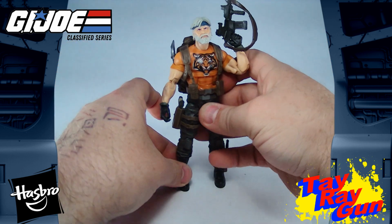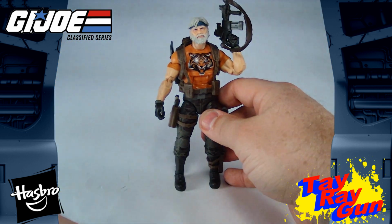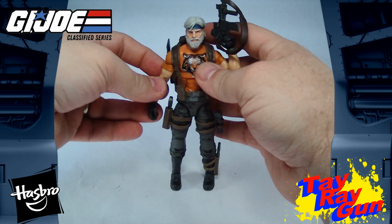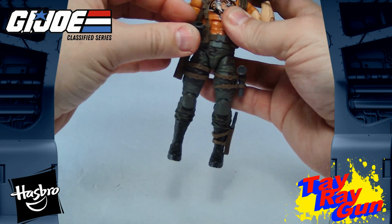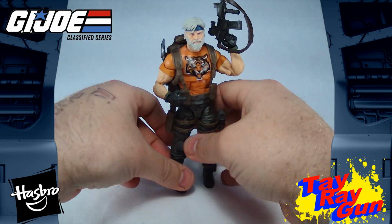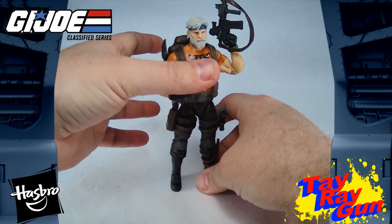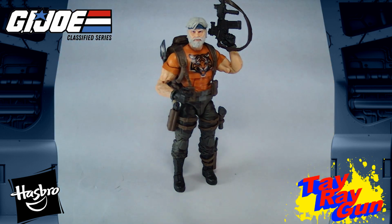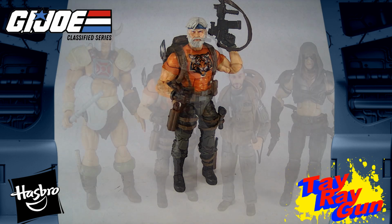As a matter of fact, sculpting wise, for what we're getting with him, it's held up pretty well. And I mean, it's a good looking figure. Again, this is one of those figures that I never thought I really wanted an Outback, let alone a Tiger Force Outback, until I saw it actually on card.